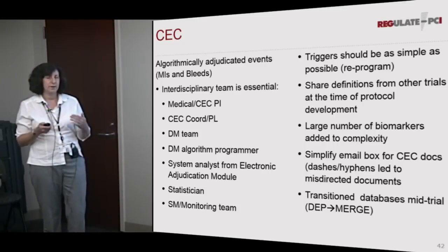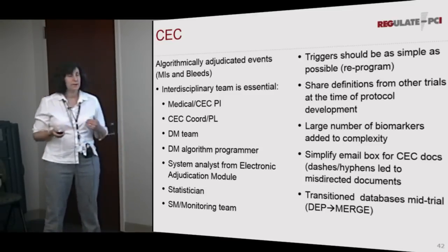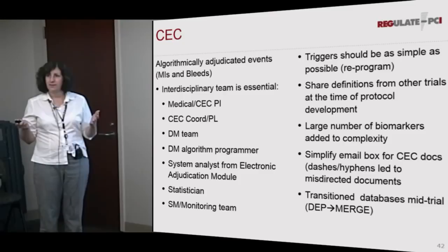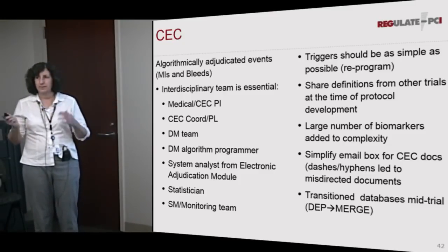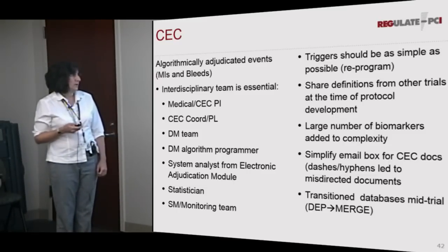So you sort of need to think at the beginning. We had a lot of biomarkers and it made it really complicated to do these algorithmically and manually adjudicated events. One little minor thing was we had this CEC mailbox that had all these dashes, dots, hyphens in it, and so people could never type it in correctly. And so all these documents ended up going to the wrong places. So you need to think about that when you're creating the email box.